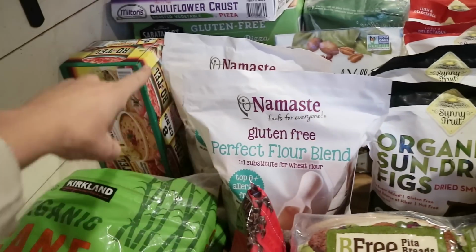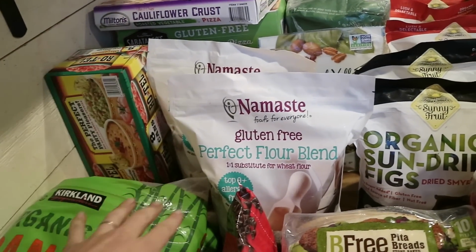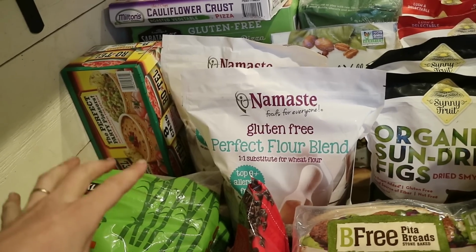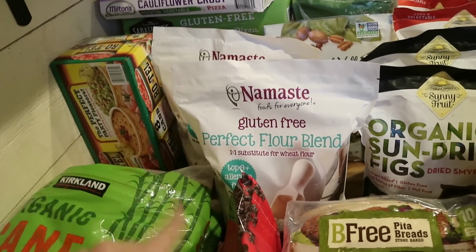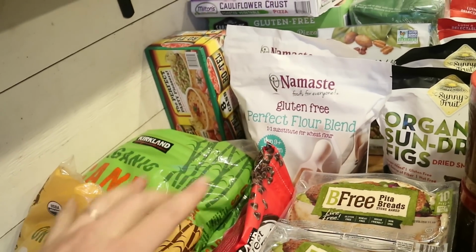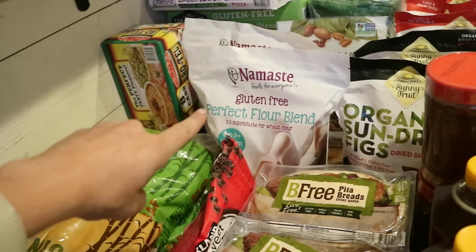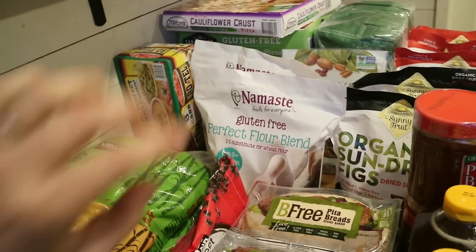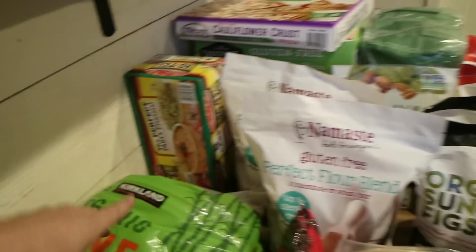I have 2 bags of gluten-free flour. So I either ferment wheat using a traditional sourdough fermentation, but if I don't have time or I want to make something else without taking the effort to ferment it, I use gluten-free flour. That way, for my child who can't handle wheat that hasn't been fermented, I have an easy, quick backup.